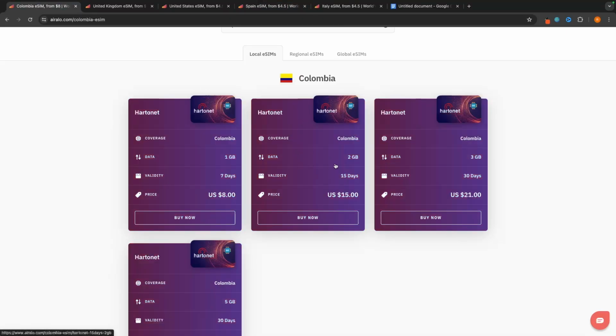Either way, even with these more expensive, outlier data plans, these are still going to be cheaper than other eSIM providers, because what you tend to find is if Colombia, for example, is an outlier and is more expensive on Airelo, it's also going to be expensive on some other eSIM providers.